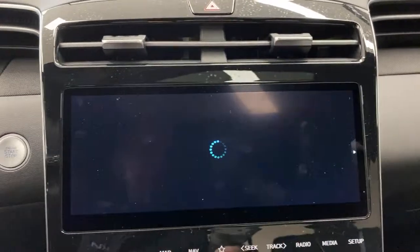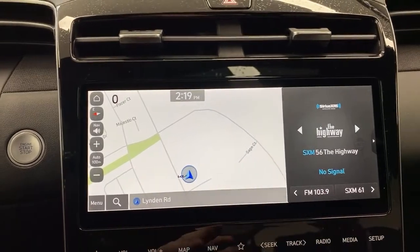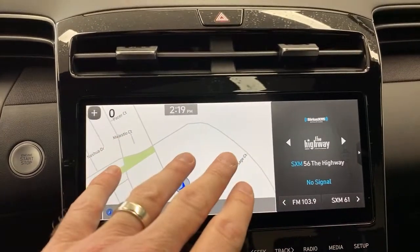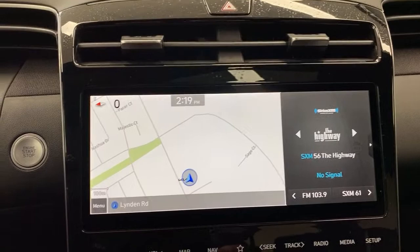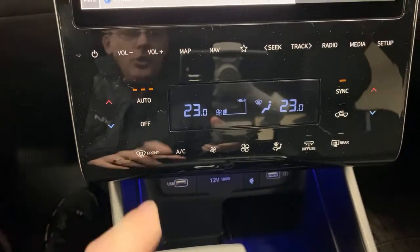So again, you have navigation here. This is kind of your home screen. You have an advanced software system here, so you can see your navigation. You can see all kinds of things. That's kind of nice. We still have Android Auto and Apple CarPlay, but it is wired. It is not wireless. Coming down here, you have the auto climate control, same exact thing.